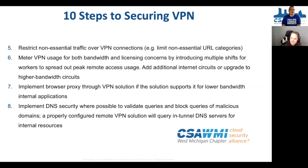All right, some more stuff here that we think is super important. Make sure that you are restricting your traffic over your VPN. Know what traffic needs to be secure, and maybe some that doesn't. This way, you're not flooding your network connections and causing either slowdowns or outages, especially to your critical systems. So if there's anything that's not essential, don't let that go over your VPN. Look at some other options.